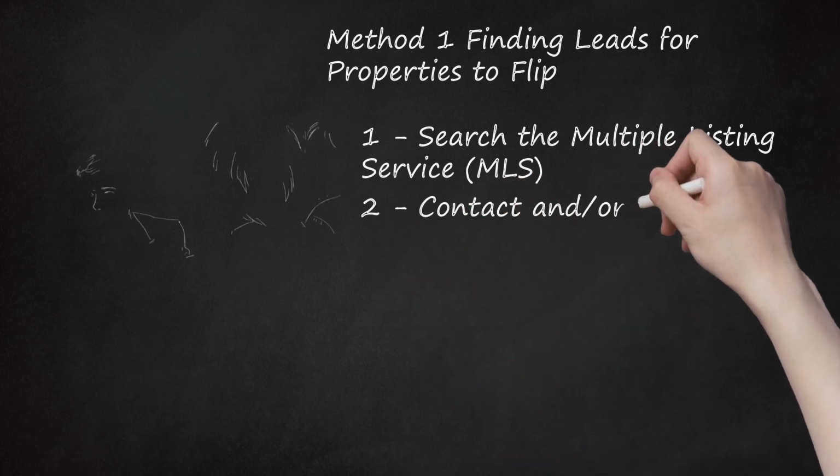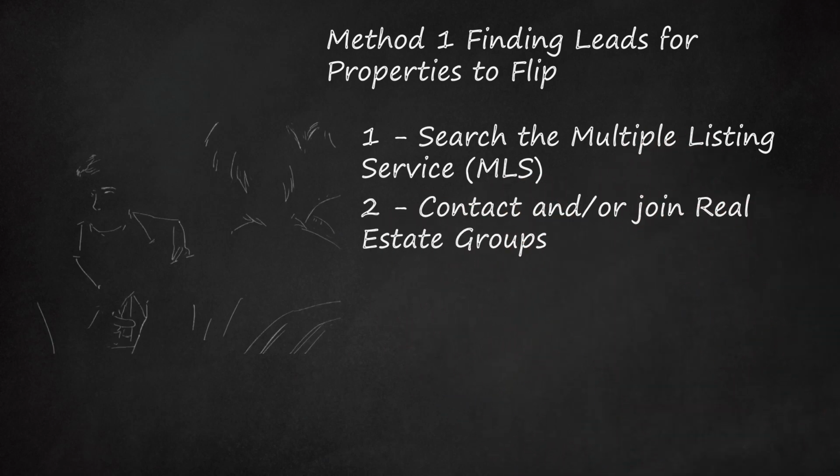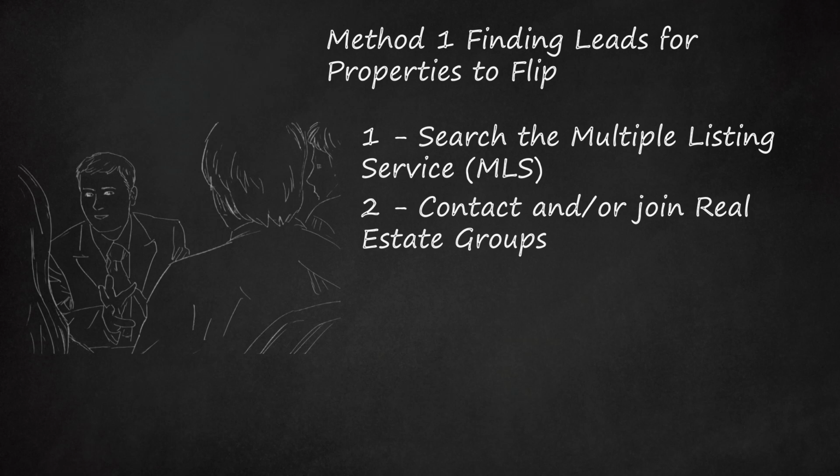2. Contact and/or join real estate groups. Joining a real estate group puts you in the middle of the local real estate players. In addition, when you are speaking with people in the group or talking up your next project, someone usually has a project in the works and is looking for partners.